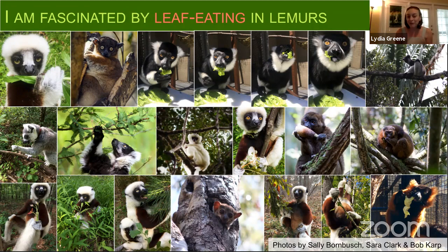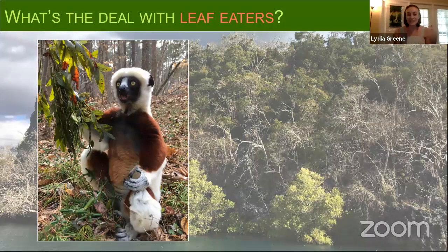We're like, I want fruit snacks and granola bars and pancakes. We want things that taste a lot better than leaves. So why are lemurs eating leaves all the time? This is something that has fascinated me for a long time, this idea of how lemurs get enough nutrition, enough energy out of these nasty resources that are out in the environment, and why they're choosing to do this. And so really what we want to ask is, what's the deal with leaf eaters?